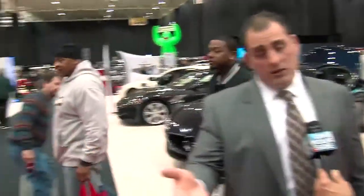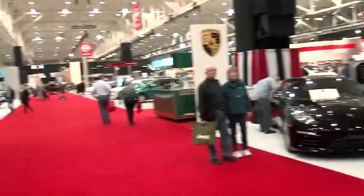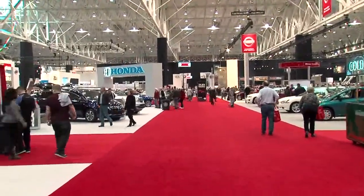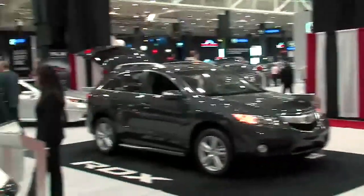Now we're seeing some jobs come back. Now we're seeing the economy coming back. And people are coming out to the show looking to buy a vehicle. They're not inexpensive, but they're a need to get from point A to point B, and people want to do it in luxury.